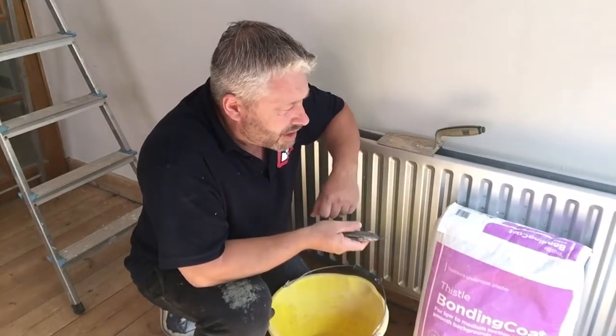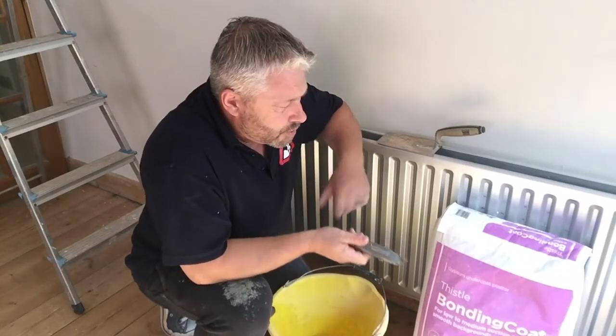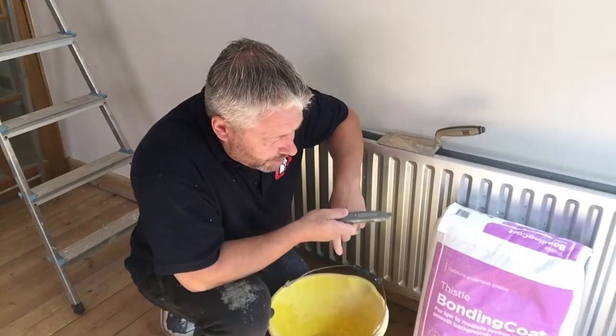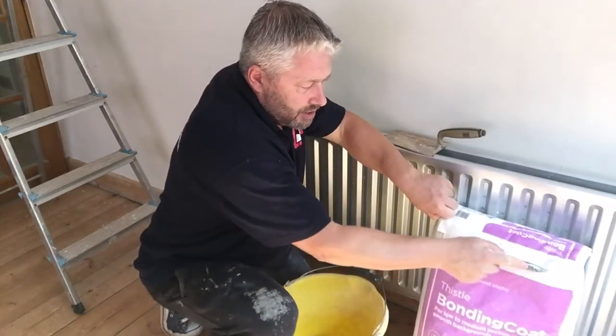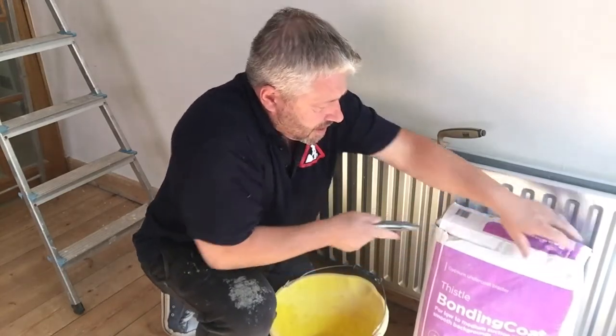It's about £9 with a discount I get from B&Q. It's widely available, but this is what it is. Thistle bonding coat plaster. What I'm going to do, carefully slit the bag.